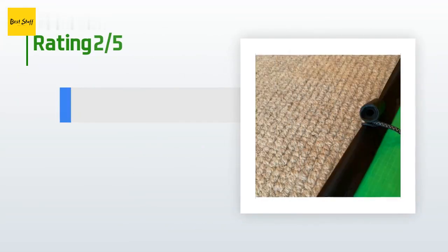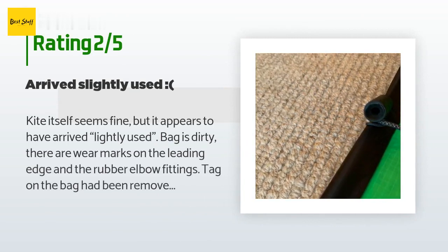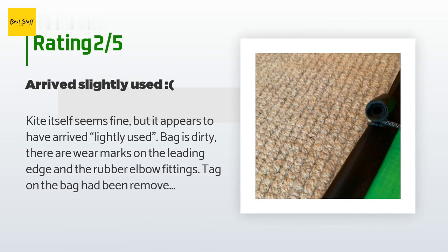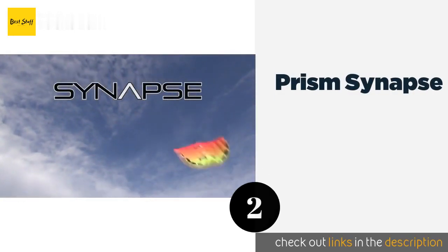An unhappy customer said, "Kite itself seems fine, but it appears to have arrived lightly used. Bag is dirty, there are wear marks on the leading edge and the rubber elbow fittings. Tag on the bag had been removed and lines have been rewound poorly. I have purchased 4 or 5 Prism kites over the years, including the discontinued Quantum Pro. I know how beautifully packed these kites are when they come out of the package the first time, and how hard it is to repack them as well. Disappointed." The second product in our list is Prism Synapse.